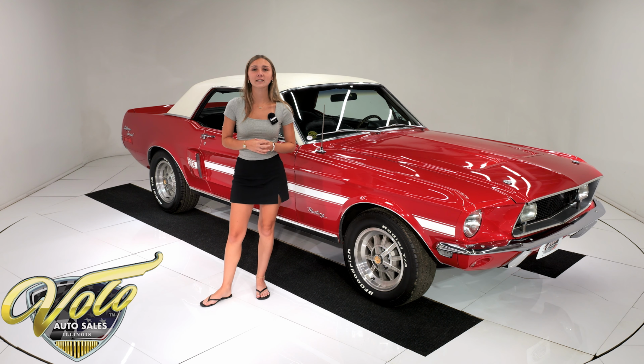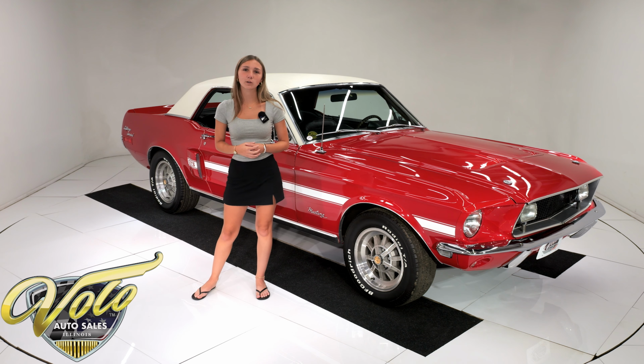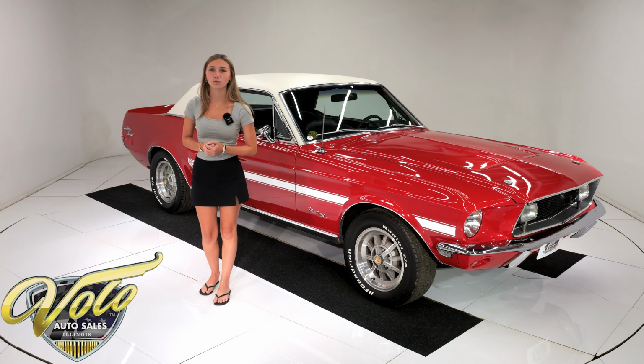The color combo is killer, and the car has received a very detailed full restoration. Also, it's loaded with features that make it an awesome driver. You'll get noticed anywhere you go in this rare classic.